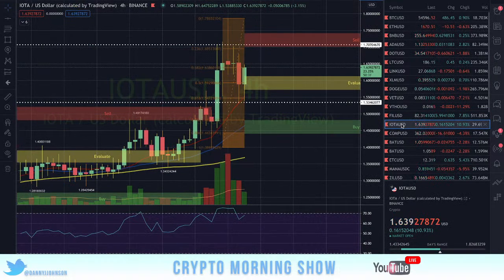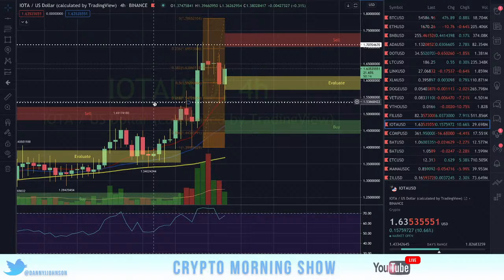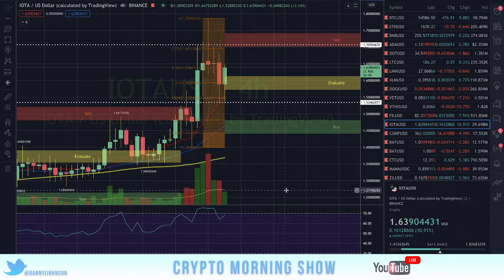IOTA still double-digit gains, as I said in the title card there. Barely touched into the sell zone. That's why we use that thing. We can't predict the future, but it's pretty much bang on most of the time there. As best we can do here for technical analysis. I'll shut up and give you the support and the resistance.